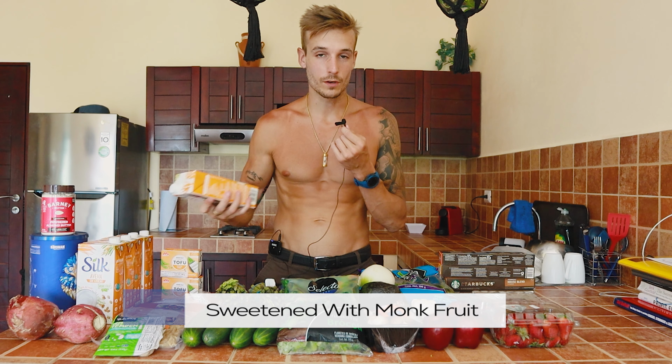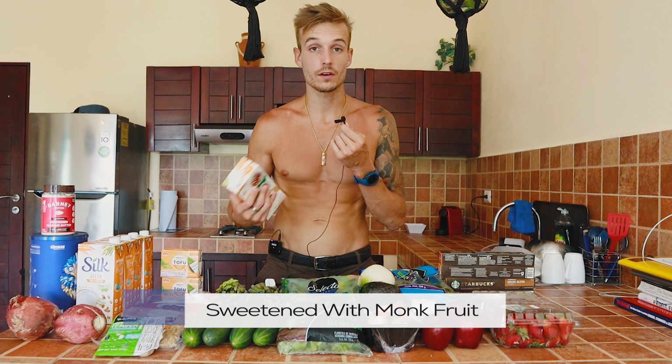On this side, we have unsweet oat milk, but sweetened with monk fruit. So that's something that we don't do back in Canada. I don't think I've seen that in the States as well, is they sweeten with monk fruit. Monk fruit is a sugar alternative. It's really healthy, helps to reduce inflammation. It's cancer preventative. There's no glucose, no fructose. It's actually one of the antioxidants in it that has a sweet taste.